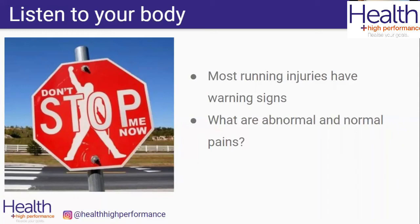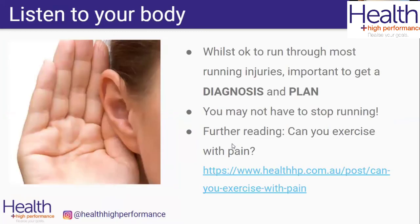If it's something like that, then it's more likely something that needs some attention, and also something that's just consistently there. So no matter week by week, it's still there, and in fact, it's actually getting worse. Any sort of increasing pain as the week goes on is also a sign that things need to be looked at and assessed. And whilst it's okay to run with pain for most running injuries, probably the only exemption there is stress fractures. It's important to get a diagnosis and a plan.